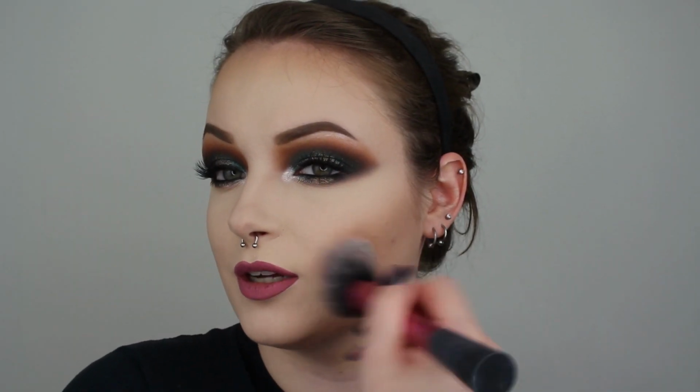And the shade that I'm going to go into is the middle shade right here. It's kind of the more pinky shade out of the 3. And then with this, I'm just going to apply it to the apple of my cheek and blend it upwards.